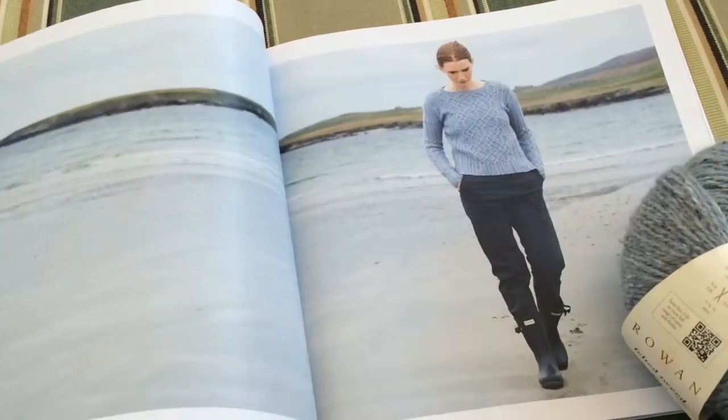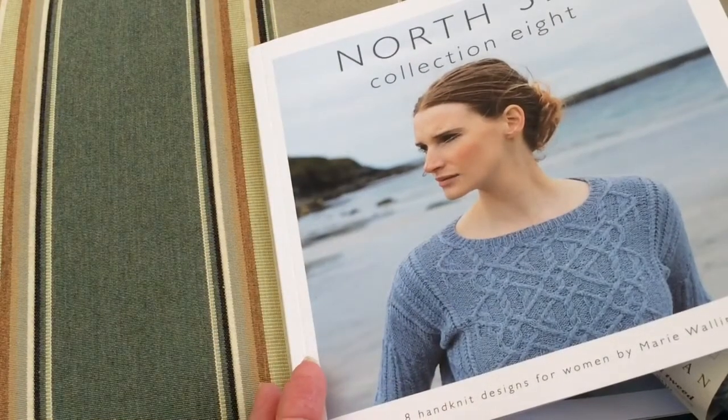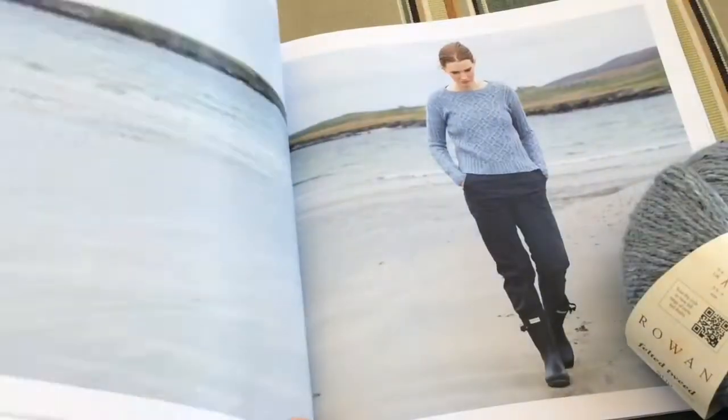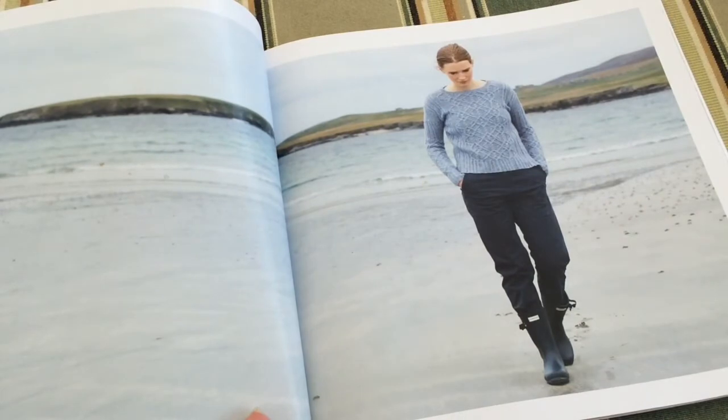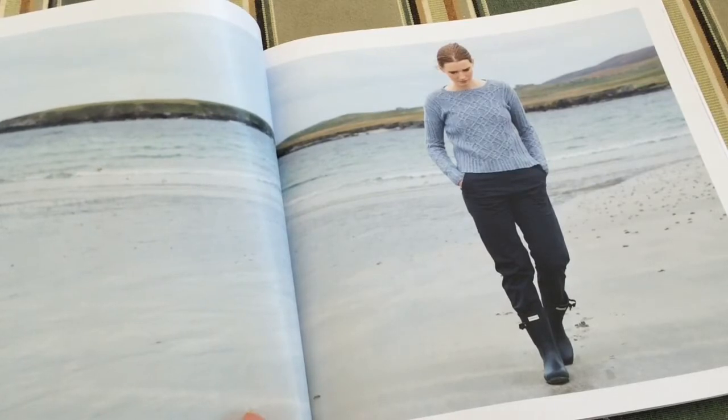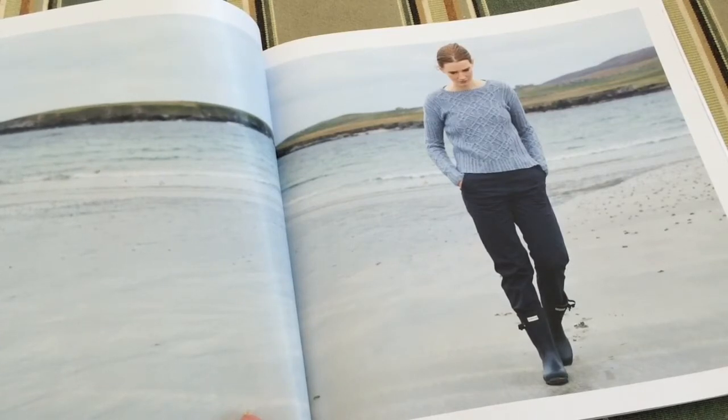Marie obviously loved this one so much she put it on the cover, and you can see why when you see the detail of the close-up there. The front cable design is absolutely gorgeous. It's only a 31 row repeat, so totally achievable. The body's knit in pieces.